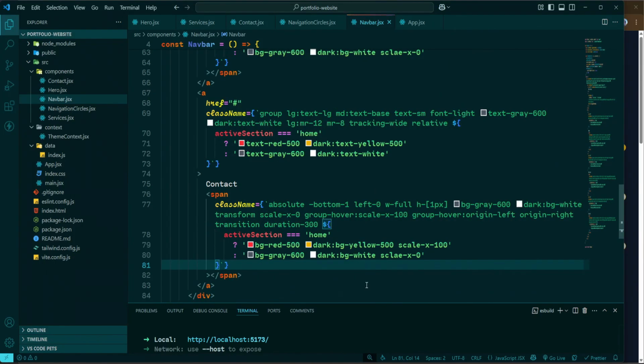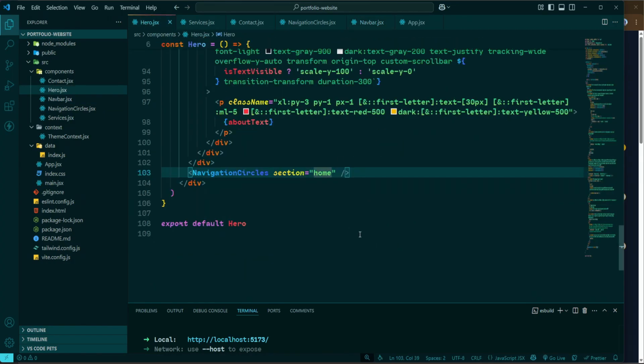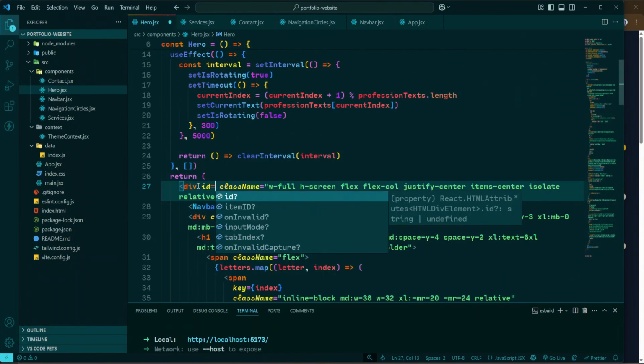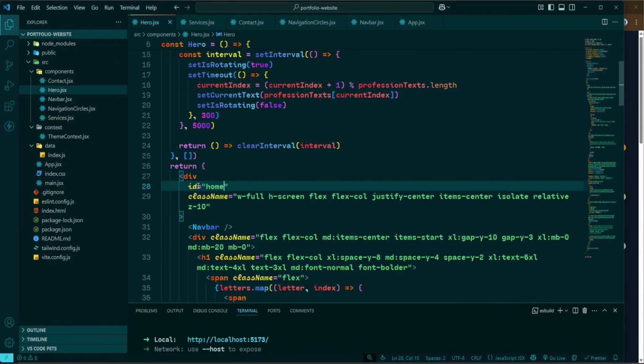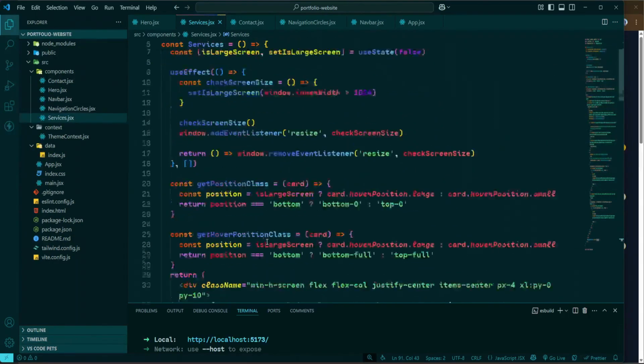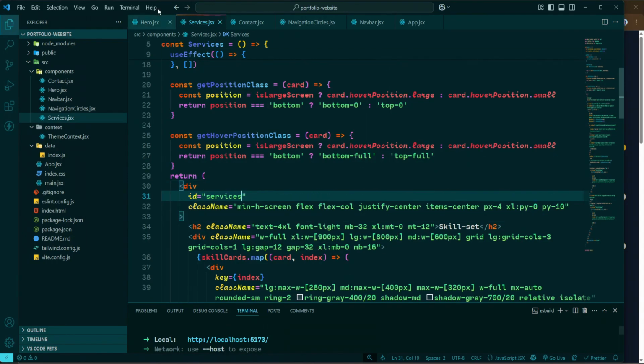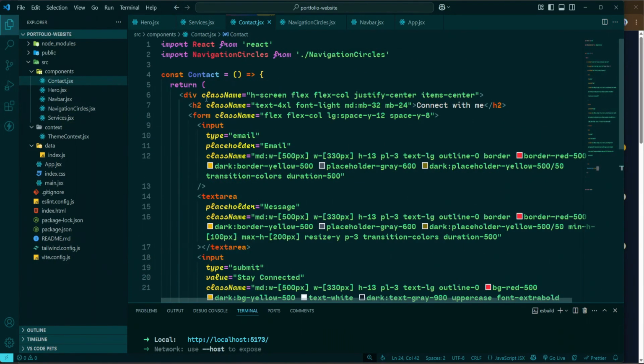Now we need to make sure that each section has the correct ID attribute so that the handleNavClick function can correctly identify the target sections. So inside the hero section, I'm going to add an ID to the wrapper div, and the ID is going to be home. Then we need the same thing for the services section. Let's add an ID to the wrapper. We need here services. And finally, we need the contact section. Let's add here ID with the value contact. With these IDs in place, the getElementById call inside the handleNavClick function will successfully retrieve the correct sections when users click the navigation links.